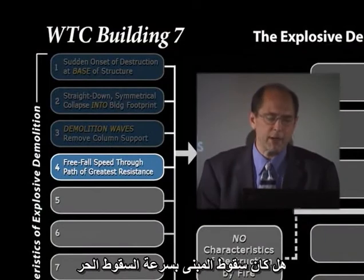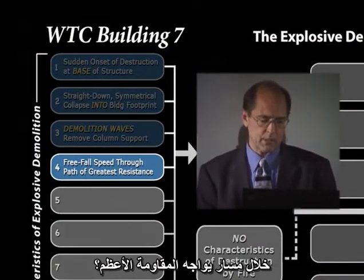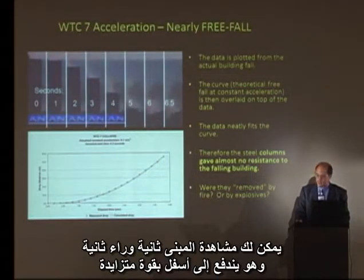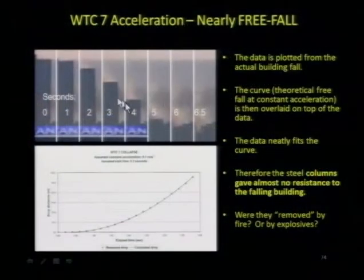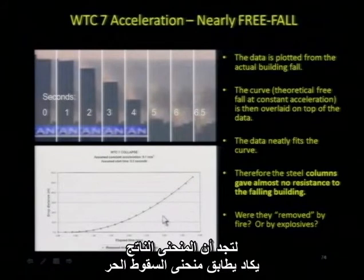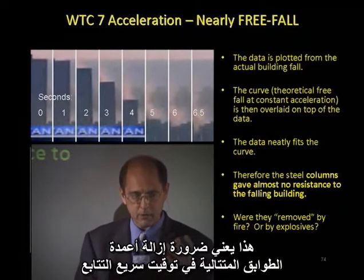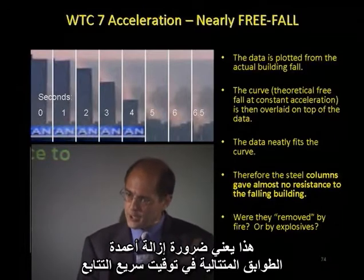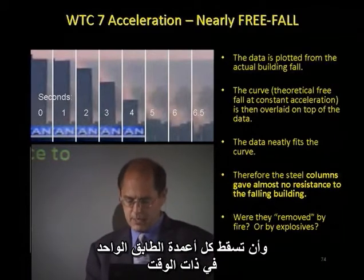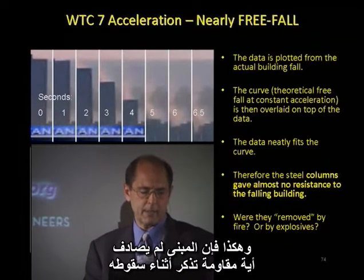Do we have a free fall speed of collapse through the path of greatest resistance? You can see second by second the building gaining downward momentum. You can plot the drop distance on a graph of time, and it fits the free fall curve almost perfectly. What does this mean? That the columns had to have been removed, and removed virtually simultaneously on each floor, synchronistically timed, so the building had no resistance virtually on the way down.